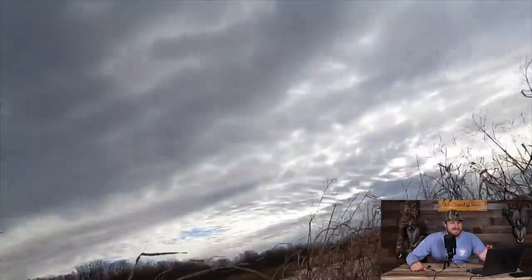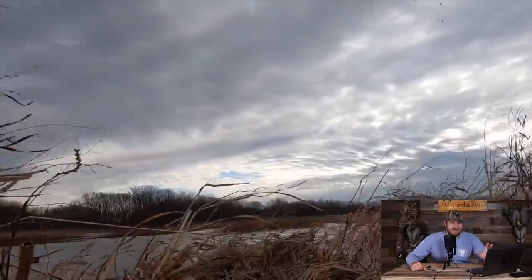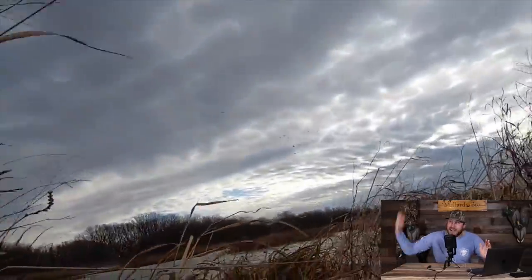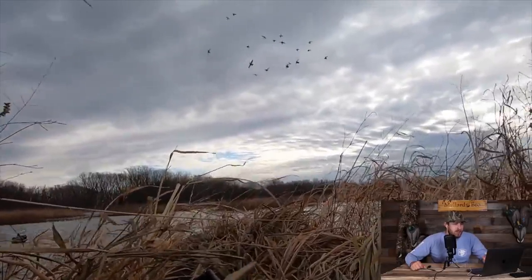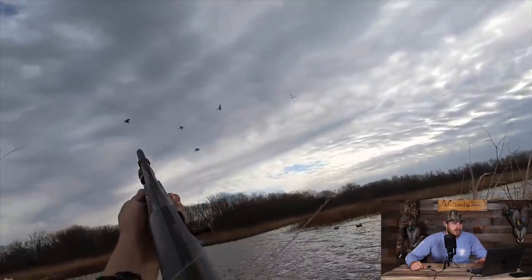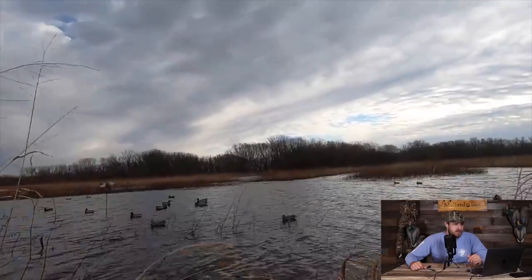The worst part is when you're working ducks, you're calling at them, you see them, and then they go behind you, and then they disappear for a while, and then they kind of show up right over here. You're just like that. I think I worked this group forever. Like, you guys just saw the very snippet of it where they were finishing. Oh, double. Nice. Mallards, bro.